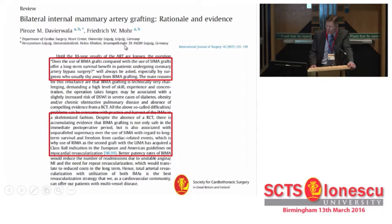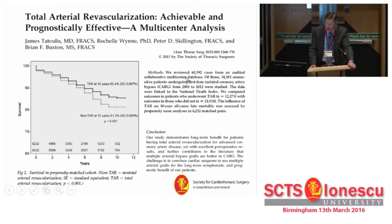Fred Moore from Germany had a similar commentary in this review article, again published very recently. Buxton and Tatoulis from Australia, again very recently, since those guidelines were published, looking at total arterial revascularization out to 10 years in case-matched comparison with a very large series of patients from Australia, demonstrating superior survival with total arterial revascularization compared to non-total arterial revascularization.